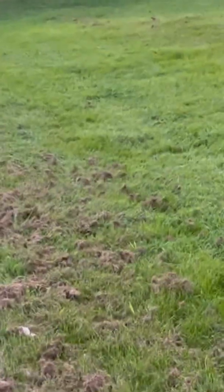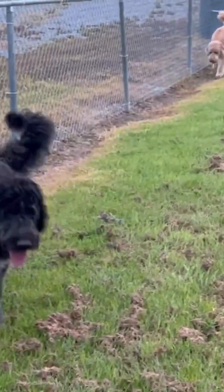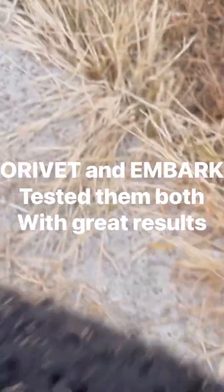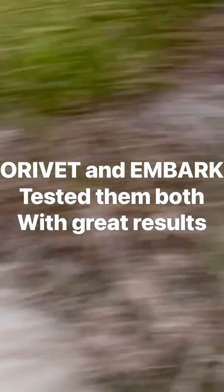I'm going to have a clear male to breed with both girls, so that the puppies will be clear with ichthyosis. That's not anything but dander. They don't show any signs of it at all, but they do carry the gene. And that is how I'm going to breed the gene out of them. But other than that, they are great on their DNA testing. They're definitely golden doodle, poodle crosses.